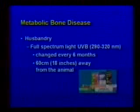So this is the most important thing. The husbandry must include, for iguanas and many species of lizards that live in the light and sunlight, not nocturnal species, to have UVB light. And it must be between the wavelength of 290 to 320 nanometers. So if they do not have this 290 to 320 nanometer wavelength of light, they cannot metabolize the vitamin D3, and they cannot absorb calcium.